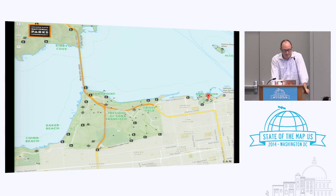This is a map that we finished a couple months ago for the Golden Gate National Parks Conservancy. It's the nonprofit group that rides alongside the Golden Gate National Recreational Area. And it's their remit to, among other things, get people to the parks and let them know what's inside of it. So this is a custom base layer designed with OpenStreetMap and Park Service and Google and a number of other base layers together that they're using as part of their effort to get people to the parks.